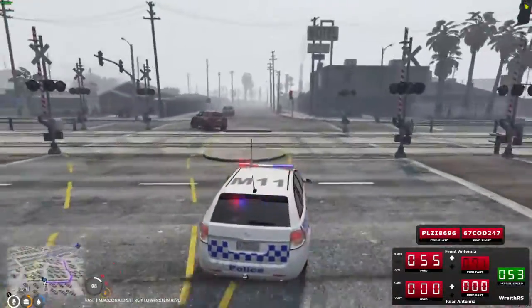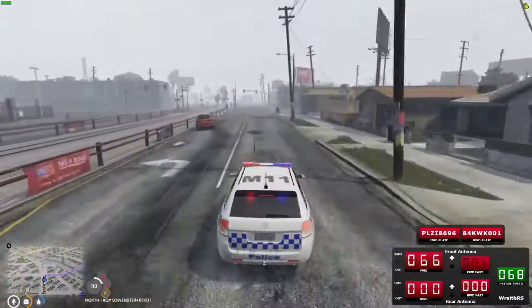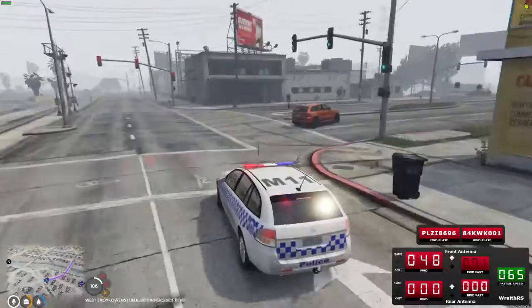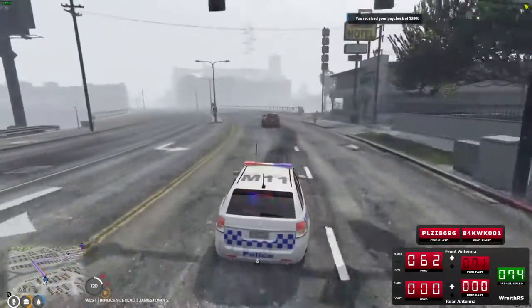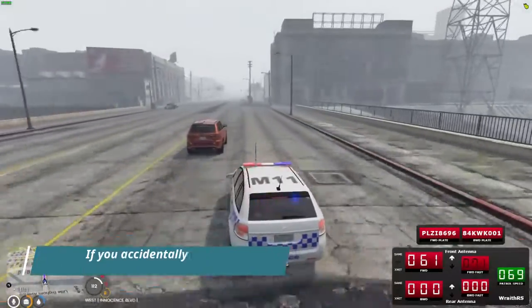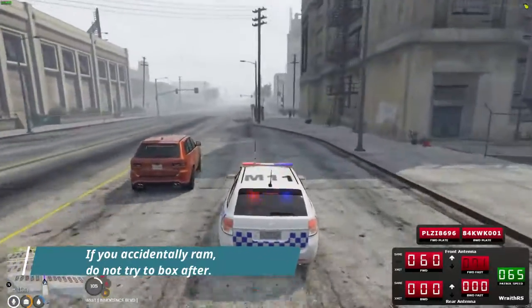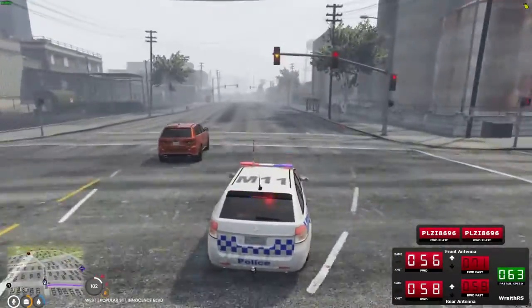Command will usually give you permission to pit over the radio, and if they do so, you must do it in a safe manner, like so. Remember, no ramming, it must be conducted in a safe way. AFM 505, attempting to pit, all units be ready to box in the suspect. You can see here that I'm going to move up to the side, and I'm going to be aiming for his rear tyre, and then I try to swipe him like so. Alright.